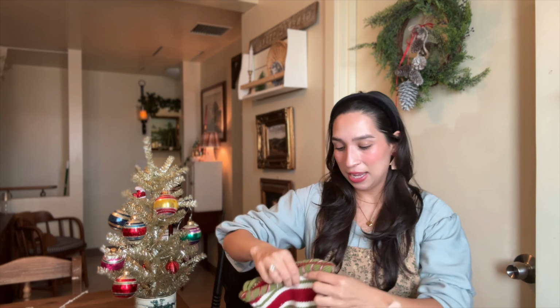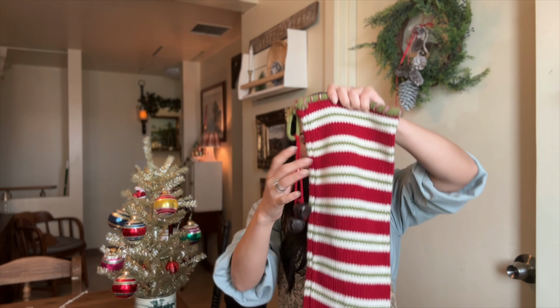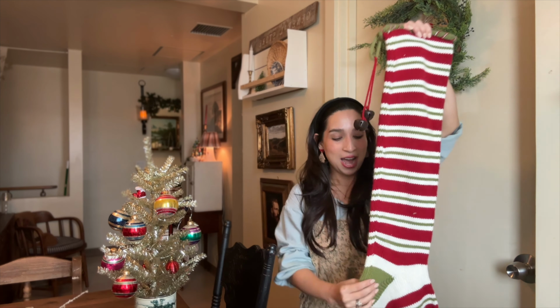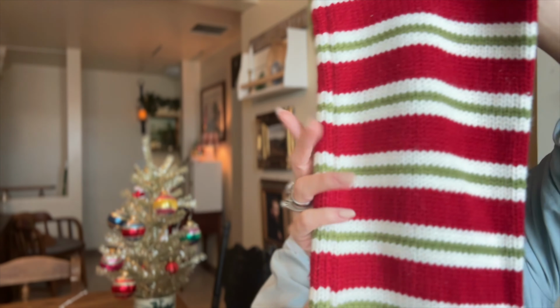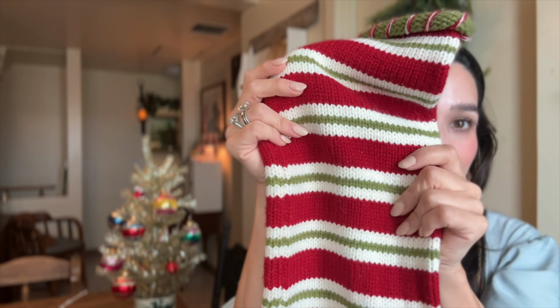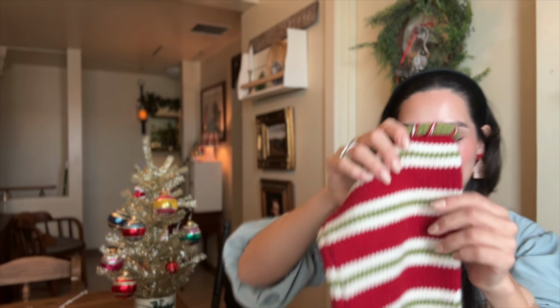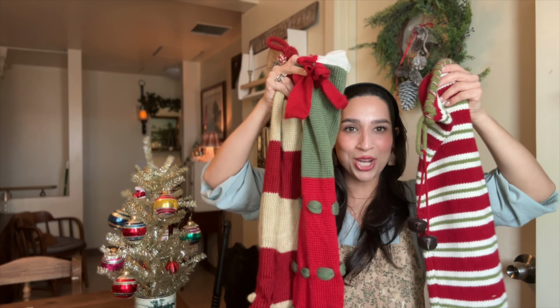And then I found this one. This one is also a really long stocking. It's like half of my size. It's really pretty. I've taken care of it really well and I just love it so much. The color of it is beautiful. And yeah, now I have three long stockings.